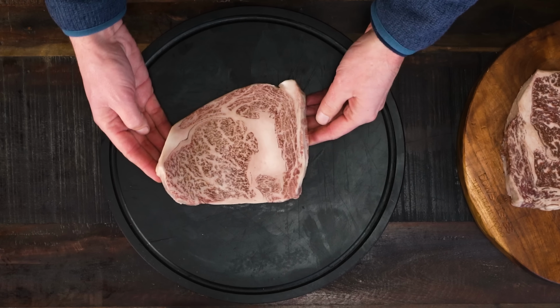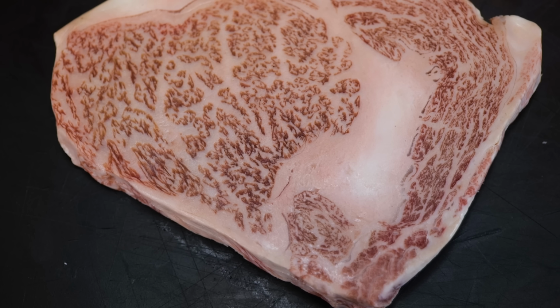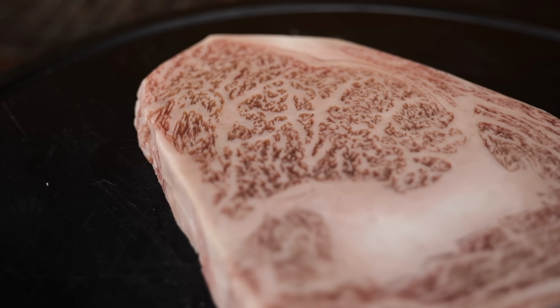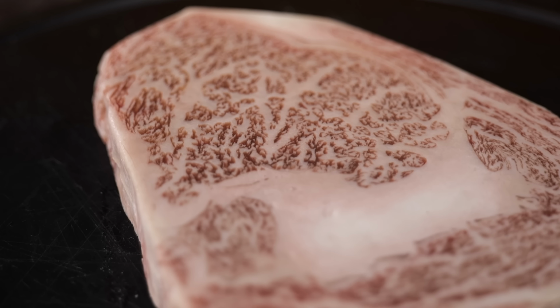This is a full-blood Japanese Wagyu ribeye. That means that all of the ancestors that were used to produce this piece of steak were Wagyu cows. Then you have the A5 quality. That means you basically have all intramuscular fat. Almost all of the real beef or meat is gone.